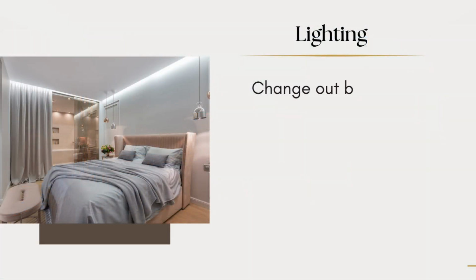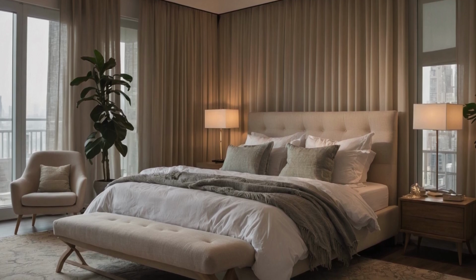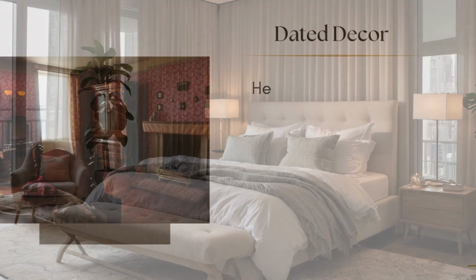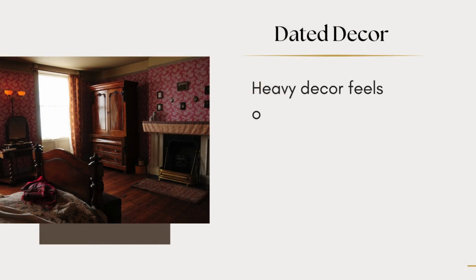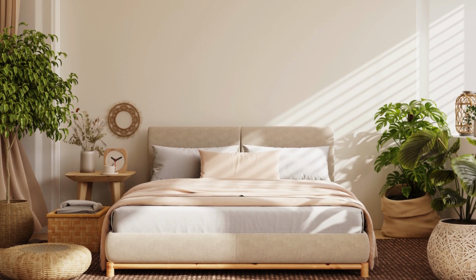Another challenge is lighting. Harsh overhead lights can make a space feel sterile, while the right balance of natural and soft lighting can create a serene and refreshed atmosphere. And let's be honest, dated decor or colors that feel too heavy for the season can make a room feel stuck in the past instead of light and revitalized.